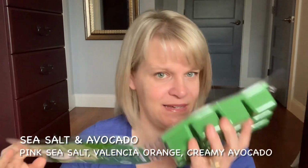Now, if you know me, you know that I cannot resist bricks. I love bricks, and this is one of my favorite scents. And I did have a brick of this a couple of years back, and I finished it, and I love it. It's one of my favorites. I'm so glad they added 5 additional scents, because now I have a new brick of sea salt and avocado. So this has pink sea salt, and it has Valencia orange and avocado, but it really smells like a green spa-like scent. And I'm happy to see, oh, look at that. Look at that gorgeous green. I'm happy to see this in a brick because that means it's still doing very well.